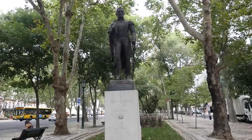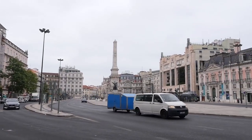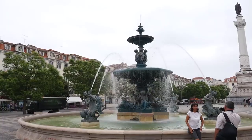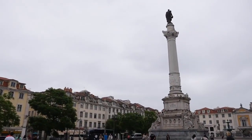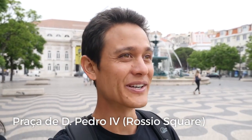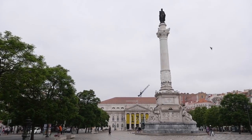We are out now walking around this cool morning on our way heading towards Castelo de Jorge. We made it to the plaza of Dom Pedro IV at Rossio, and so we're just walking through here. There are a couple of fountains on either side, and then right in the center is the main statue of Dom Pedro IV.